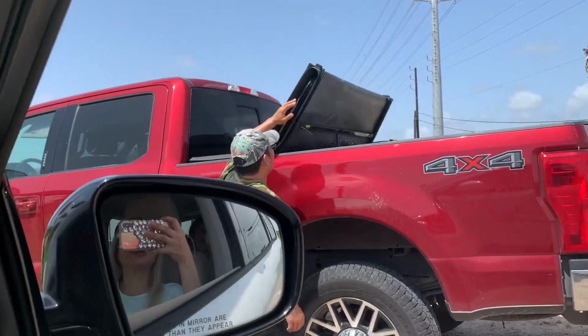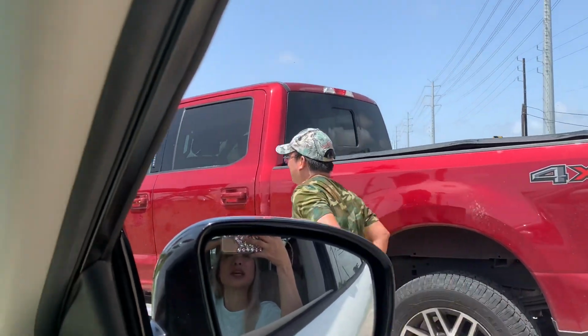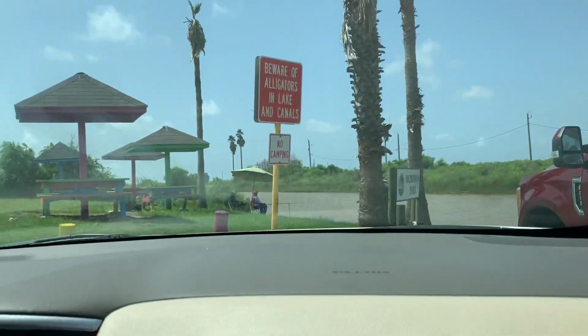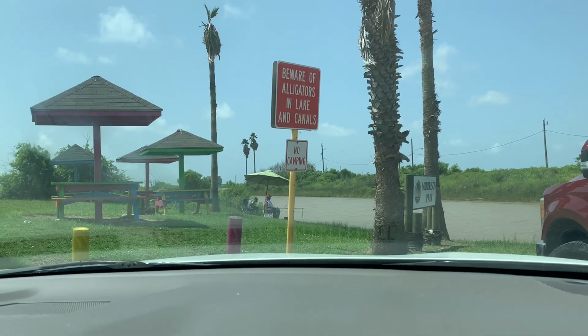Okay. So my brother is heading back with his family. He has business to take care of his work. And we are headed to Galveston and leave the alligators park lake.